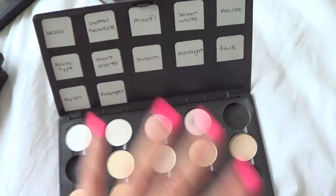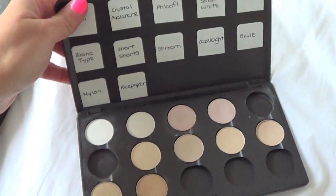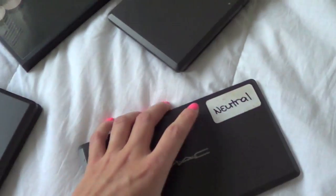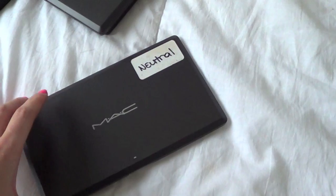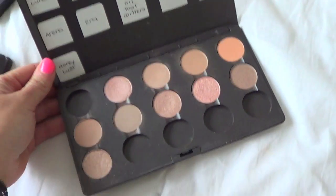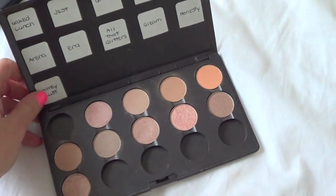So I actually have to redo these since I got a bunch of new ones and have to depot some, but that's how I like to keep it organized. I try and be really organized with my makeup because I have spent quite a bit of money and I want to take care of my investment. So this is my neutrals.